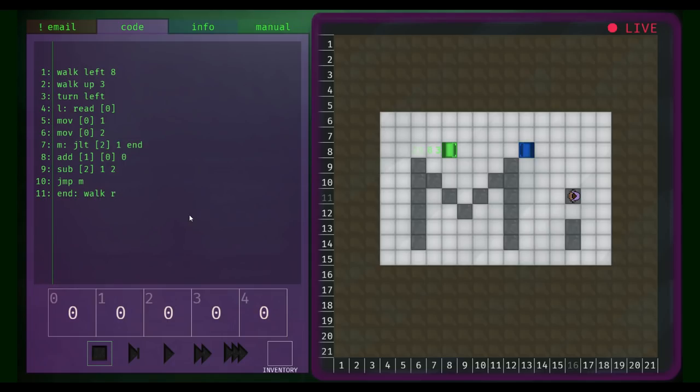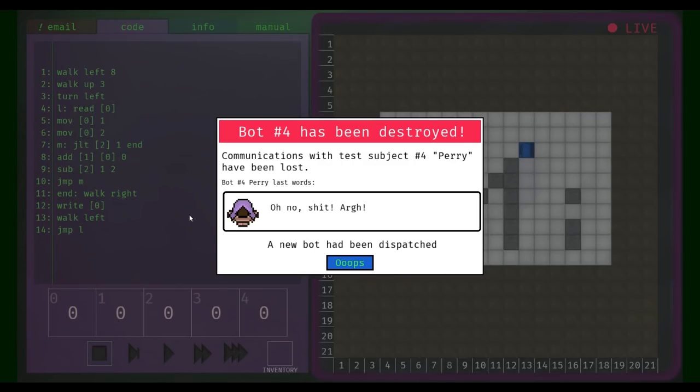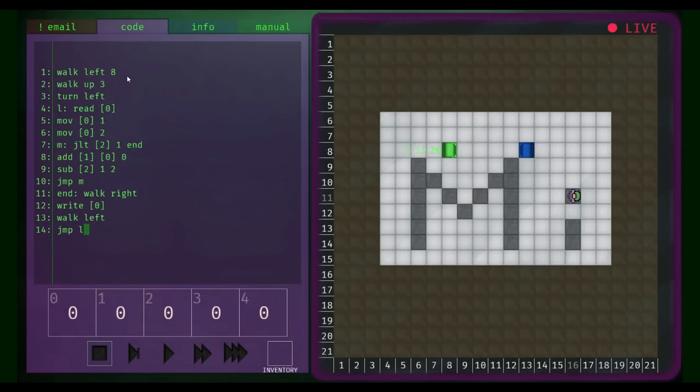Walk right. Right. Walk left. Should tell him what to write. Left. Jump L. Might do the trick. We'll see. Let's find out if I did it correctly. No, that's a bad start. That's a bad start.